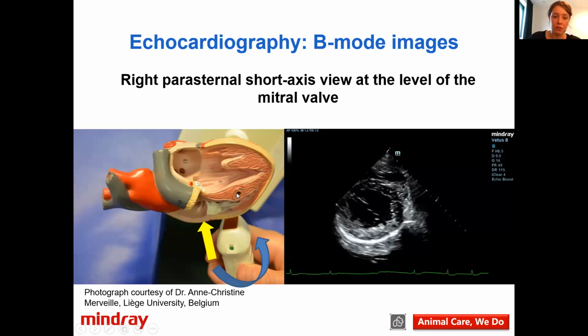So you don't want to look anymore in this direction with your probe, but in this direction. You want to look a little bit more towards the head of the dog to make a transection at the level of the mitral valve. And that is what we're going to do in the next short axis views. So we start here at the papillary muscles, then we look a little bit more cranial towards the mitral valve, and then we continue to look more cranial to make other views.